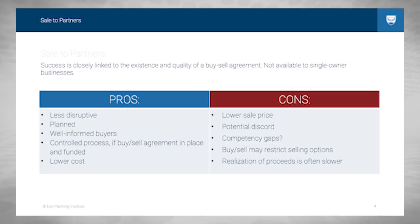Yeah, thanks, Robert. Some more of the internal exit options that we work and talk with business owners about are sale to partners. Obviously success is closely tied to the existence and quality of a buy-sell agreement with partners. And so obviously it's not available to single owner businesses, but some of the pros of selling to partners is it's less disruptive. Obviously it's planned. It's well-informed buyers. Obviously, if you're selling to a partner, they know the business very well.